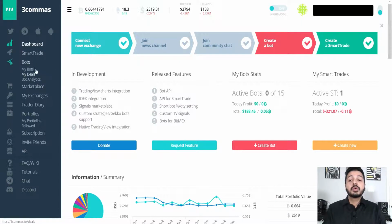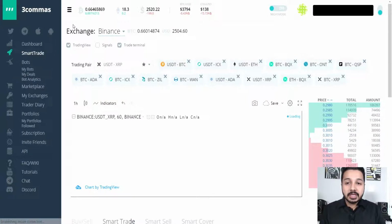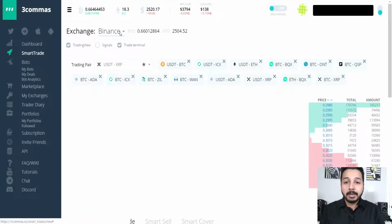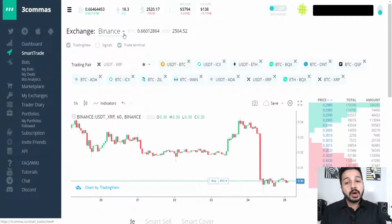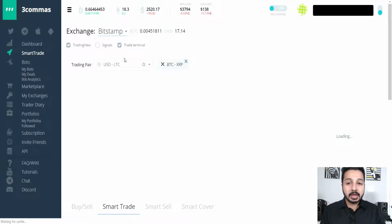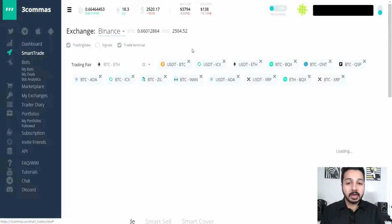The two main features that we're going to look at are the smart trade and the bot section. So if I click on the smart trade feature, we're going to have this load again. You can actually choose what exchange you want to trade from. I have 3 exchanges listed here. KuCoin wasn't working, so I can swap between Bitstamp or Binance. I'm just going to come back to Binance.